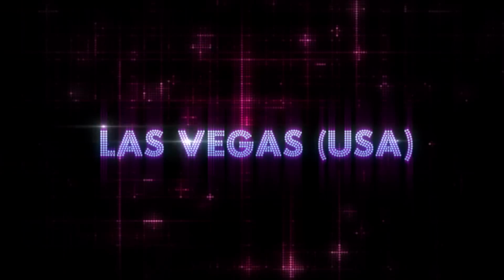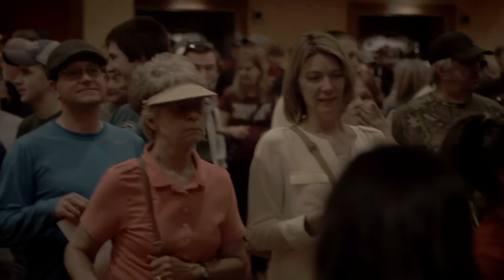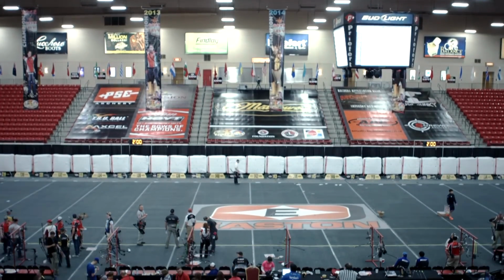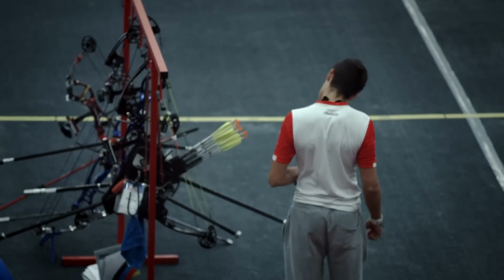Finally, it was time to head for the bright lights of Vegas. Long lines waiting to enter the South Point Hotel and Casinos Arena, all decked out for the 2015 World Cup Final. Thousands flocking to Vegas from around the world to be a part of archery's premier indoor event.